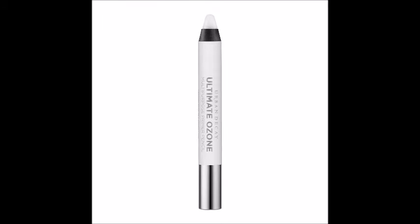Let's see. Next is the Urban Decay 24/7 Glide On Lip Liner in Ozone, which I will have to insert pictures. I don't have it anymore. Using that made me realize my love of clear lip liner. I'm wearing a clear lip liner right now, just not that one, sadly.